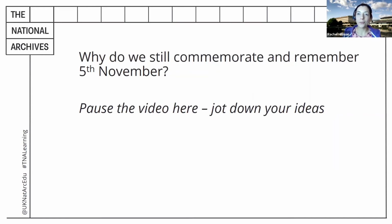So now we know what the poster is, when it was made and what it's about. I'd like you to think about the following question. Why do we still commemorate and remember the 5th of November today? Pause the video here for a couple of minutes to jot down your ideas.